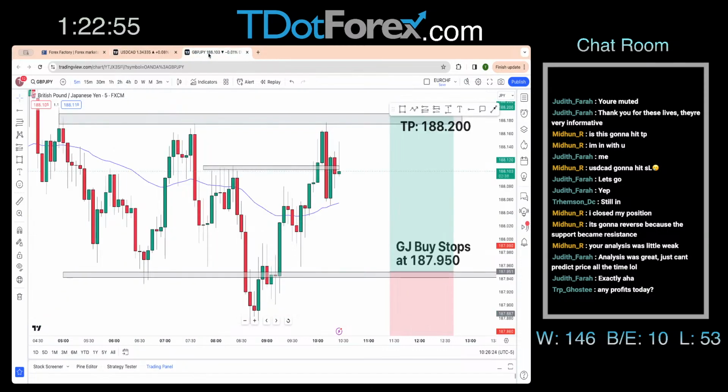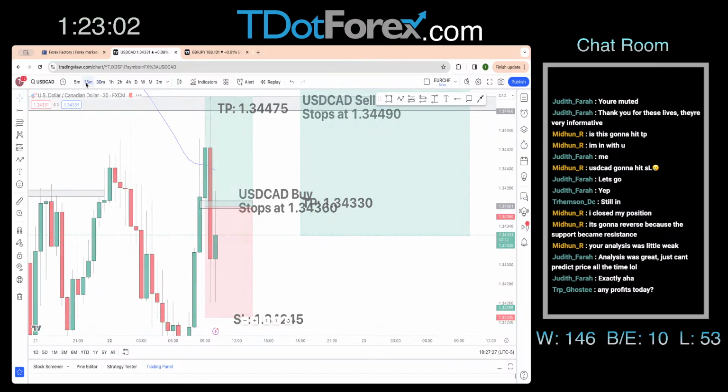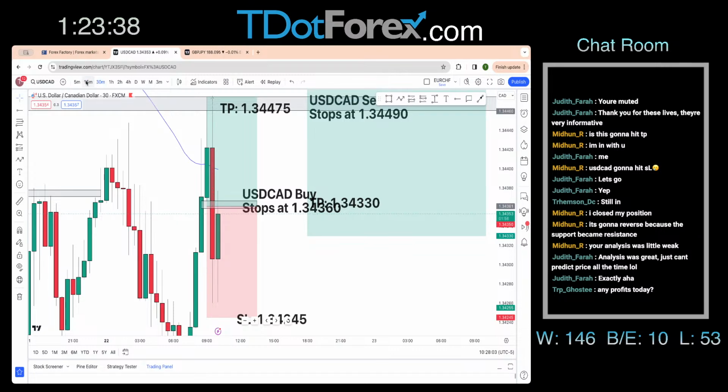All right, 3 minutes to go. Let's see what happens here. Now G is rolling right back down. Let's see. Another attempt. Nice push, beautiful push. And again, we still have 2 minutes left, and it could reach the 30-minute EMA.